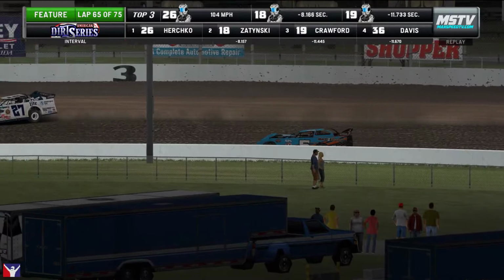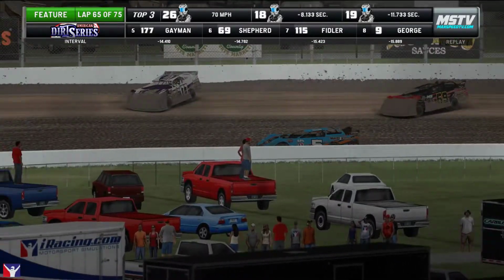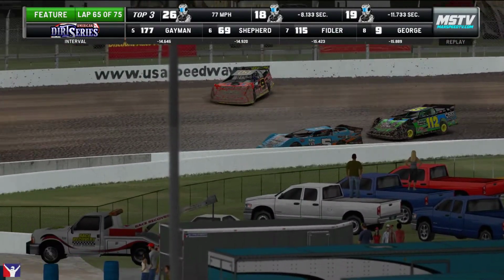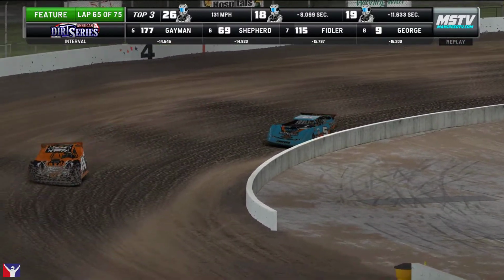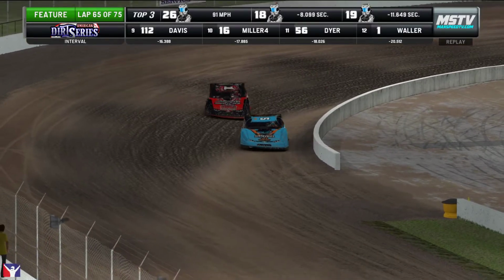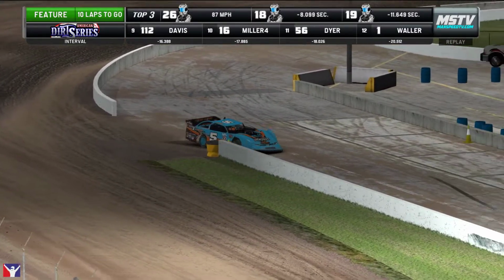Not sure, maybe he ran out of fuel. 10 laps short here. He is definitely slowing there, so he may have possibly run out of fuel here tonight. Again, not sure. I will try to get a word in with him if we get a chance.